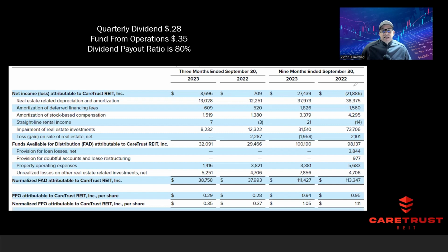The important factor is, can they continue to pay the dividend? From my calculations, they're at 80%, which is acceptable. You get there by looking at the quarterly dividend, which is 28 cents, and dividing it by the funds from operations per share, which is 35 cents. That's how I got to the 80%. And CareTrust provided all that data in their financials, in their calculations of funds from operations.